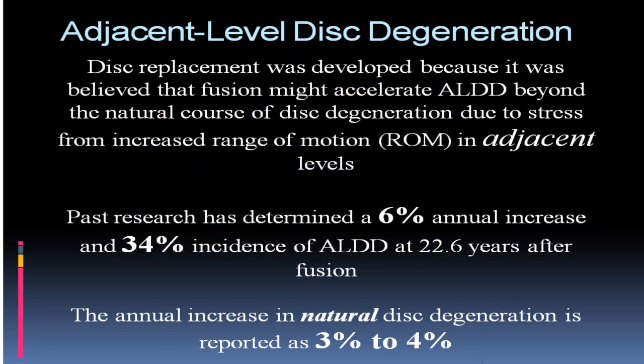Again, disc replacement was developed in part because it was believed that fusion might accelerate adjacent level disc degeneration beyond the natural course of disc degeneration due to stress from increased range of motion in adjacent levels. Past research has determined a 6% annual increase and 34% incidence of ALDD at 22.6 years. In contrast, the annual increase in natural disc degeneration is reported as only 3 to 4%.